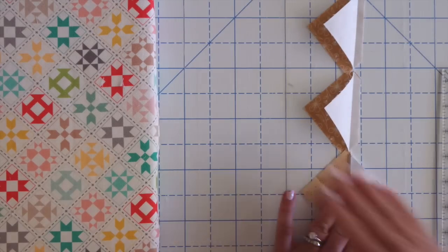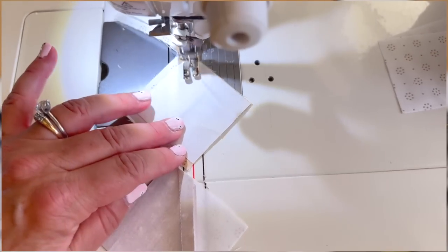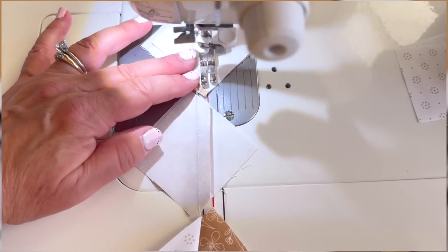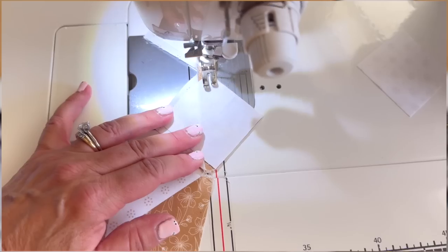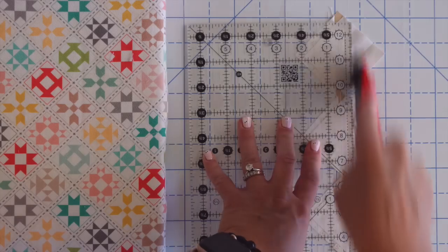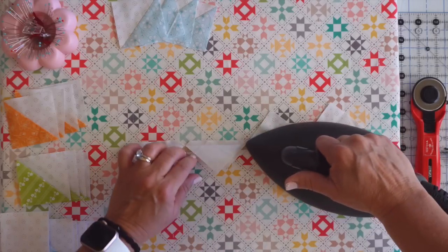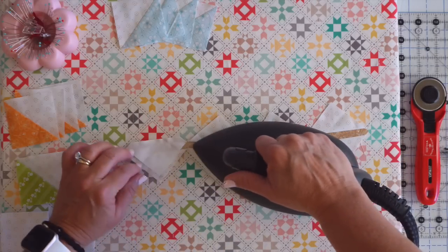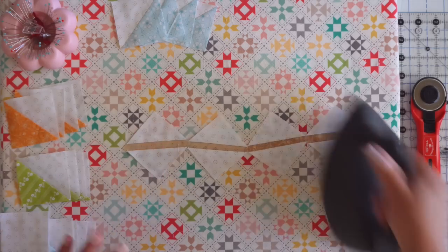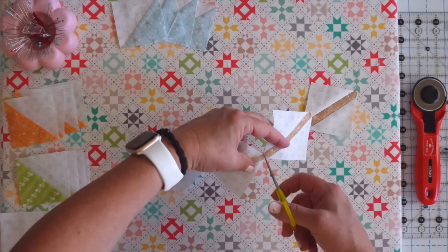I'm actually still not going to cut these pieces apart because I have to add one to the other side. So now I'm going to go ahead and chain piece the other side. As you can see, this is just so much faster when you have to make a lot of the same type of block. I'll cut those again, and then again press them all at the same time. And then once those are done, I will cut them apart finally, and then I'll trim them all at the same time. So I tend to work in batches when I'm making something like this.